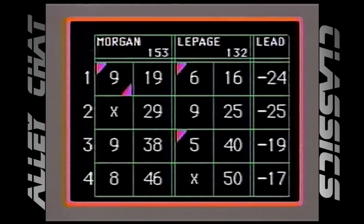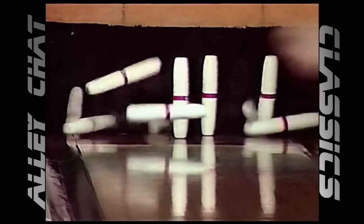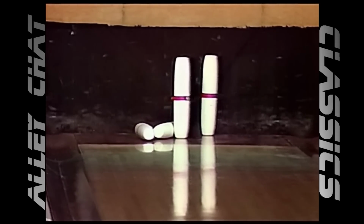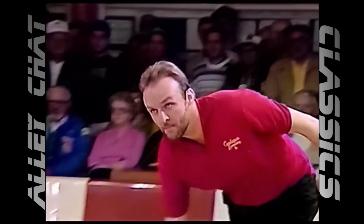All right, another check on the scoreboard. As you know, after one, it was Tom Morgan 153 and Rick LePage 1. Our defending champion, Rick LePage, East Boston. Very close to a strike. He left the 5 and the 9. He has it.